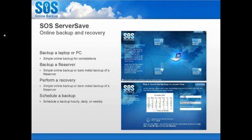This is the SOS ServerSave online backup and recovery tool. This is our standard recovery tool, as some of you are probably familiar with. So this you would use to do your backups for laptops or PCs, file servers, and perform a recovery for any of these pieces of equipment. You can also schedule your backups for these pieces of equipment. This is one of the pieces of software that won a PC Mag Award, and you get it included in the SOS ServerSave product.